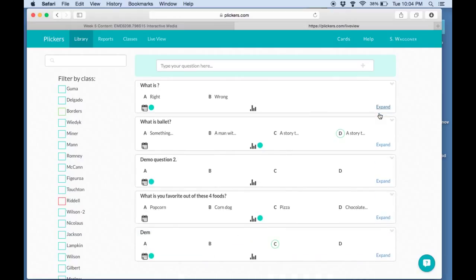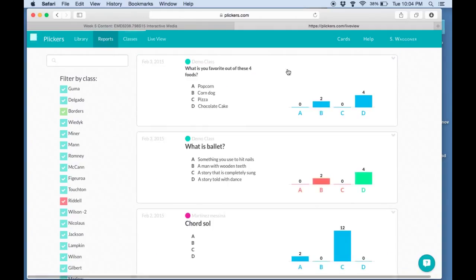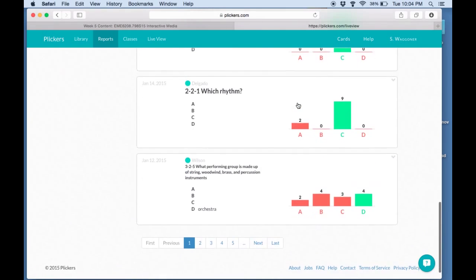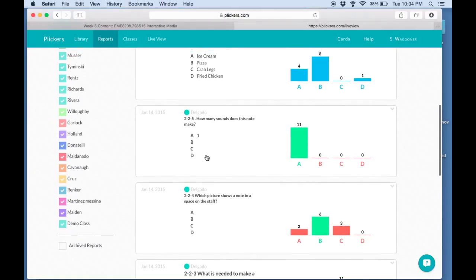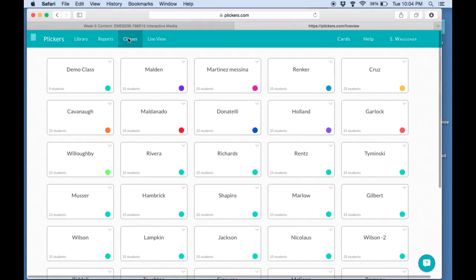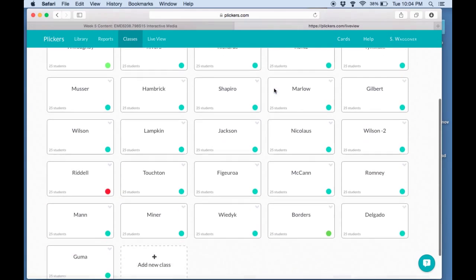So we're going to collapse this, and what we'll do next is look at our reports. So we'll click on reports, and from that particular question, the demo class, we can see this was our survey of what their favorite food was. We can see how many people picked D or B. So you can go see for a particular question what each class got if you want to. So they're all checked right now, but over on the left, you can check whichever class you want. So here's all our classes.